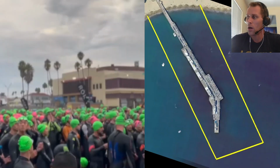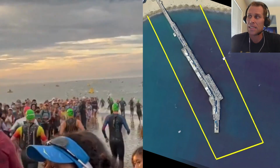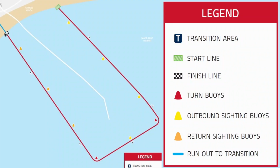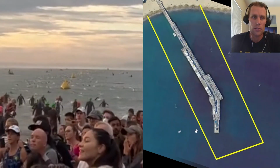So we're going to go out, across, and back. There are sighting buoys as well. Ironman typically has yellow sighting buoys for the first half of the swim and orange sighting buoys on the second half of the swim. So just make sure to keep the buoys on your right-hand side, and you'll be good there. Water temperature, I would say, is about 60 degrees.